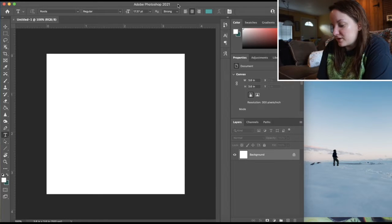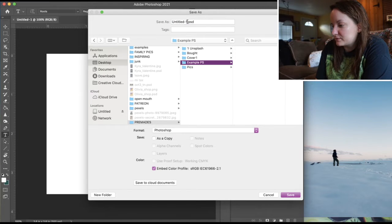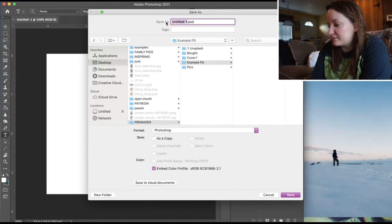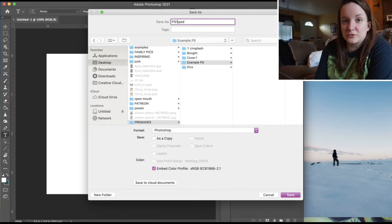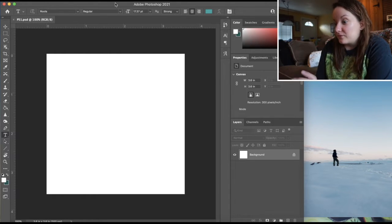So to start things off, you always save things. You just save it as whatever you want. I'm going to do Photoshop 1. But try to make it a regular habit to save. It auto saves at certain points, but I always try to Command S if you have a Mac. I don't remember what it is on Windows.